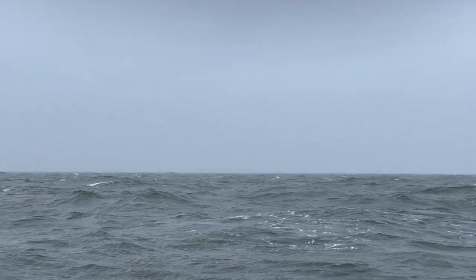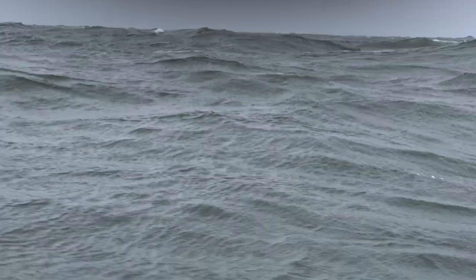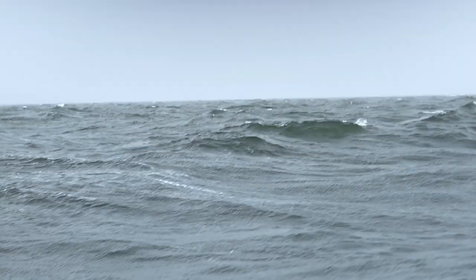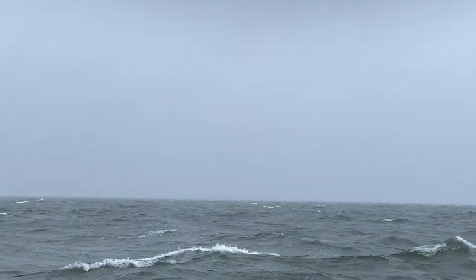Up anchor, headed south down the Chesapeake. Arrived at the Magothy River, dropped anchor for the night. Last 1 to 2 hours, heavy seas and wind.